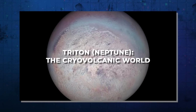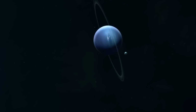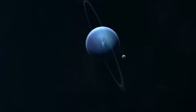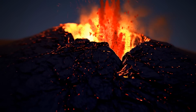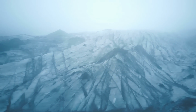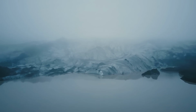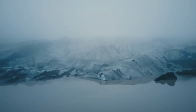Triton, Neptune, the cryovolcanic world. Triton, Neptune's biggest moon, is one of the most interesting objects in the solar system because it has cryovolcanism, which is a unique type of natural action. In contrast to normal volcanism, which is caused by melting rock, Triton's cryovolcanism is caused by nitrogen, ammonia, and water ice erupting. With its icy volcanoes, backwards rotation, and moving surface, Triton is a great example of how different planetary processes can be.